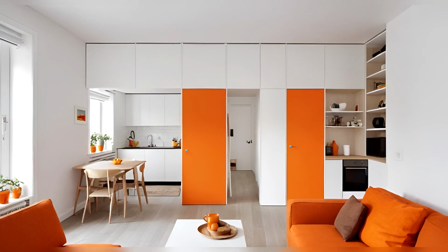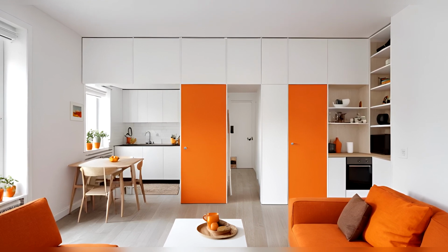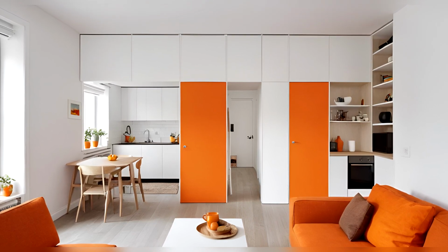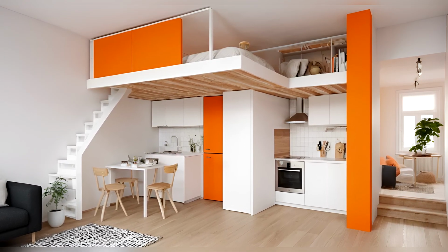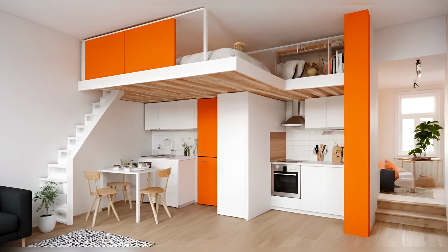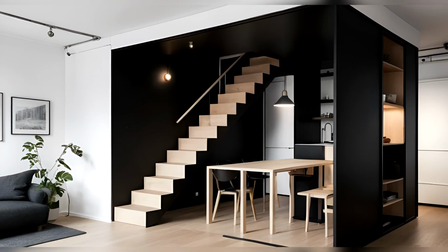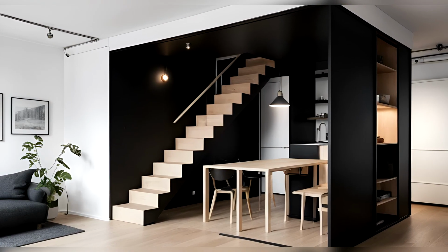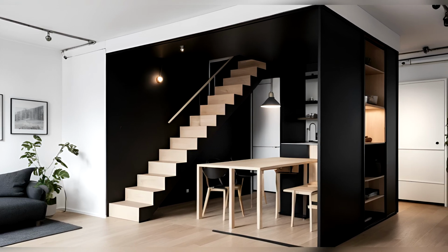Foldable and convertible furniture. Consider furniture pieces that can be easily folded or converted to accommodate different needs. Think foldable dining tables, sofa beds, or nesting tables that can be tucked away when not in use.